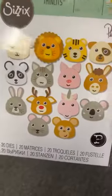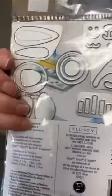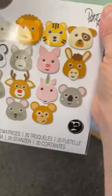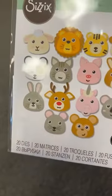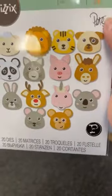Ceux-là, ça fait tous les animaux différents. Donc, il y a juste des morceaux et la façon que vous les mettez ensemble, vous allez être capable de faire ces différentes formes. So you don't have all these different animals. You have pieces that you can make any one of these animals at a time.